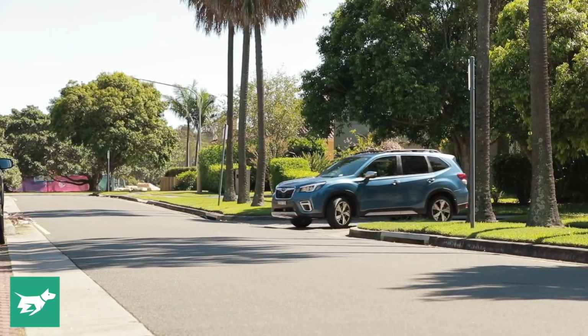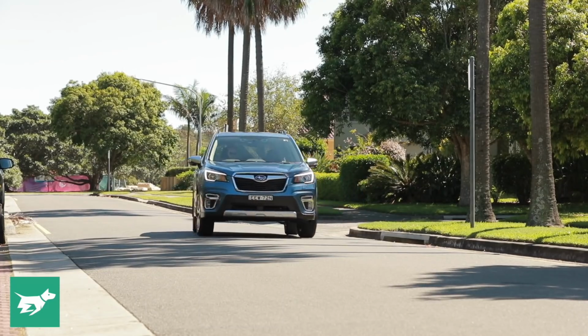It's not a hybrid thing. The batteries are at the back and they're nice and low, so they wouldn't be causing that. In fact, it's a similar reaction to the normal petrol car.